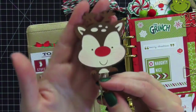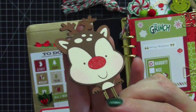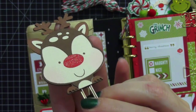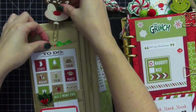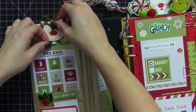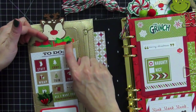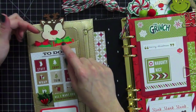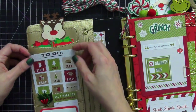The first paper clip I have is on the left side pocket. It's from SouthernMessDesigns. And look how cute his nose is, sparkly. I love it. And he is adorable, this reindeer. So I have that tucked in this pocket right here. Now, I also have this Bath & Body Works card here. It's actually coupons they had out for December. They're currently expired, but I thought they looked really cute. So I have them stuffed in this top pocket.